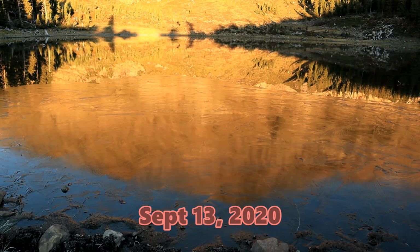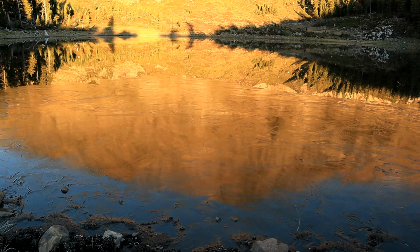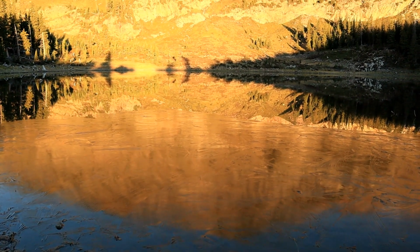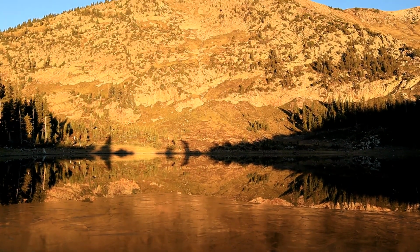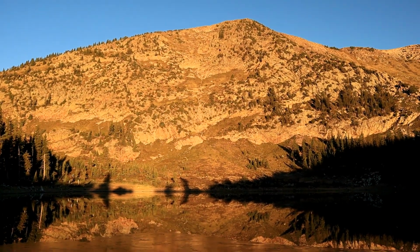Good morning everybody, and welcome to morning 3 of my little adventure. And it is proven that the extra stay here at Pecos Baldy Lake has been advantageous for me, because look at this shot. We've got the ice on the water, the reflection in the ice, and then we've got the reflection in the water, and we've got Pecos Baldy Peak. Magnificent.